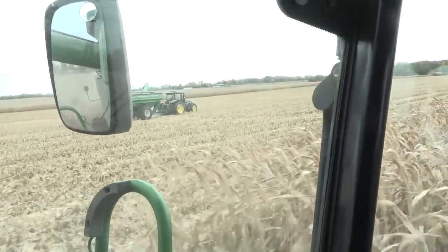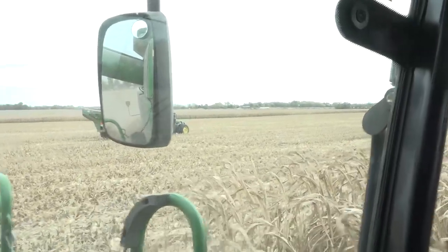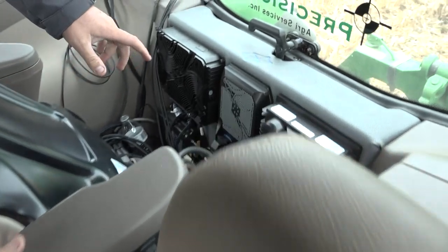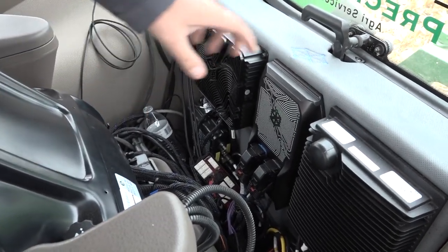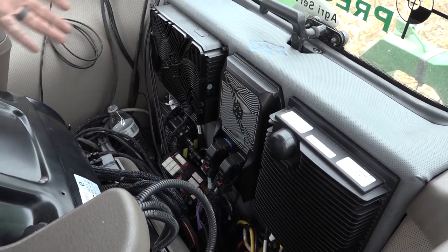So what modifications had to be done to that tractor to set it up for this smart system? We basically had to put a smart computer in it. We tie into the Deere GPS. The tractor has to have the IVT transmission, just basically so we can set parameters.